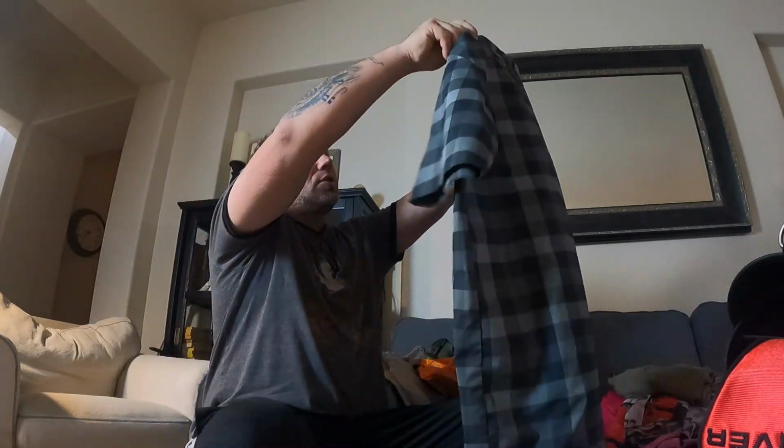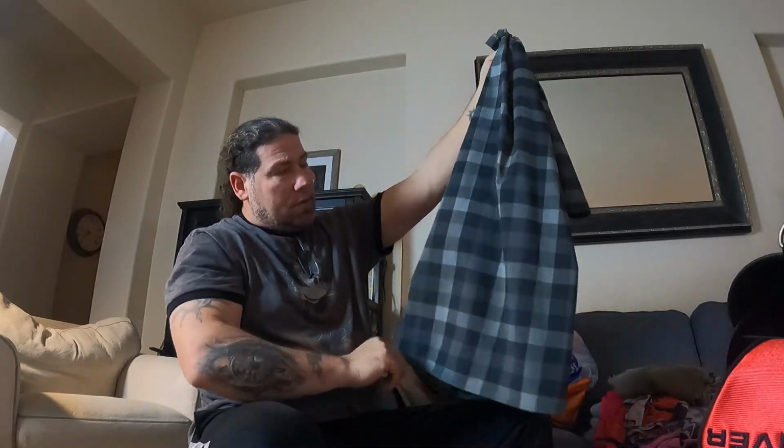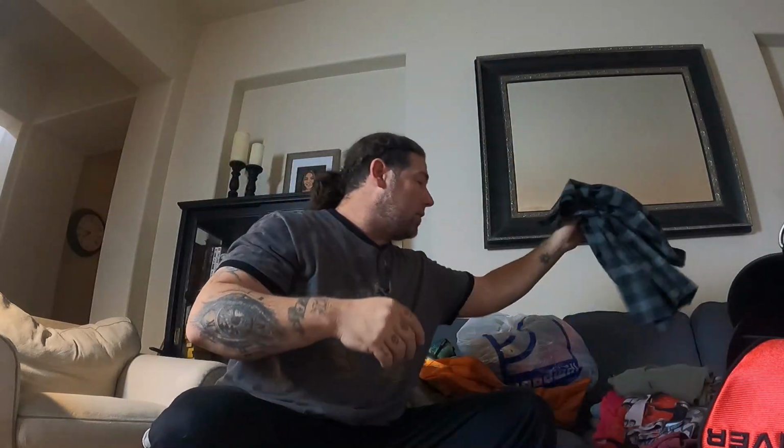This is a Dickies short sleeve button down, extra large. It's $6.99 minus 50%.